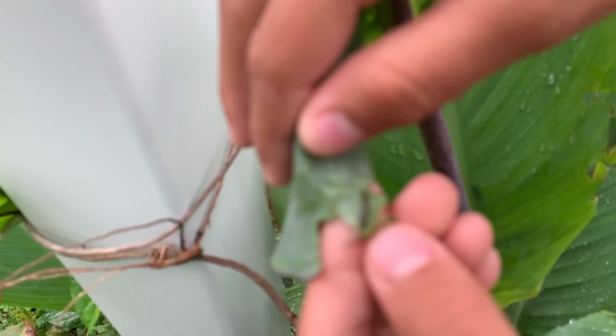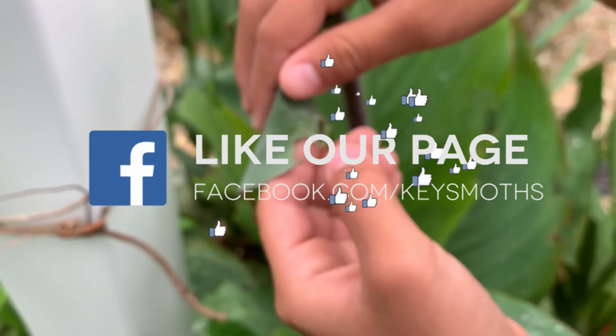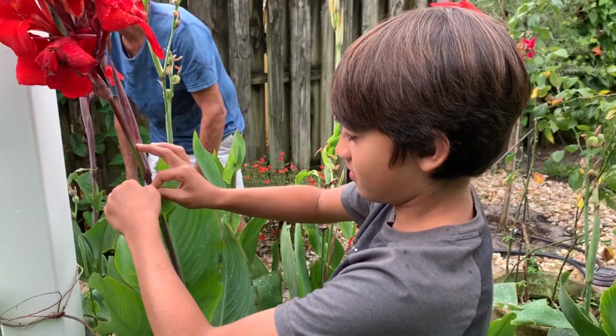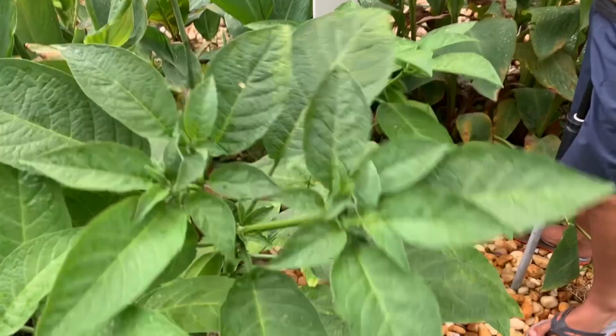He's doomed? Oh, he's not gonna live for long. This is an enemy of my dad's because they like pretty plants. They like pretty canna lilies. Yeah, I guess I can't blame them. When those guys get bigger, they're the ones with the see-through skin. You got your angel's trumpet going? Yeah. All right, no caterpillars on these guys, huh?